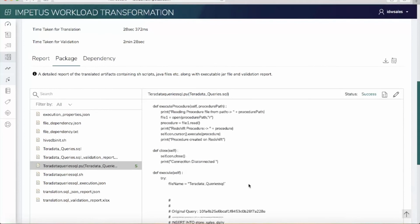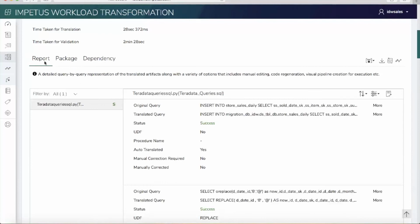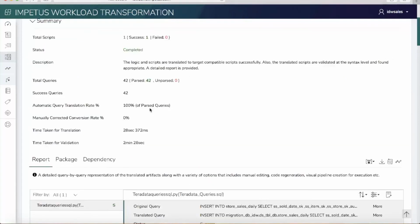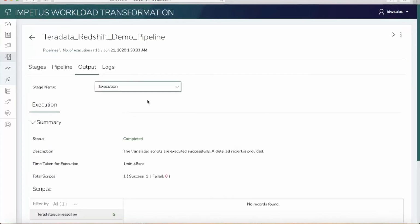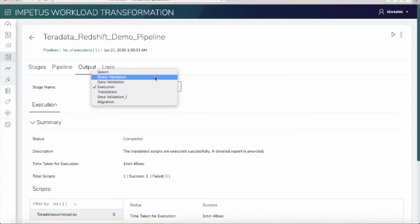So that's really, from a demo perspective, what I wanted to share with you today. Post the translation step, we also have the execution step. Again, that's where we move that package to be executed against Redshift. And we've got a number of other validation steps here where we're validating the data on the target environment. We're validating that the queries are being executed and performing the way we would expect in that environment.